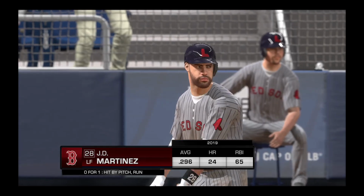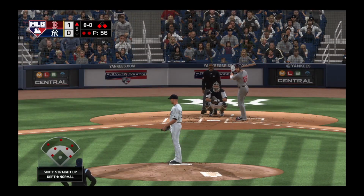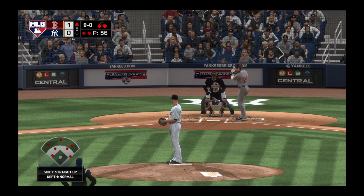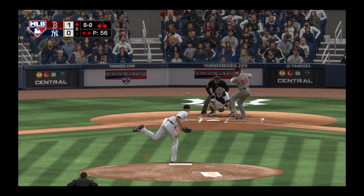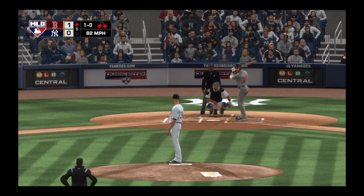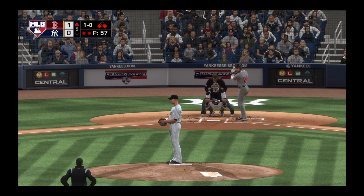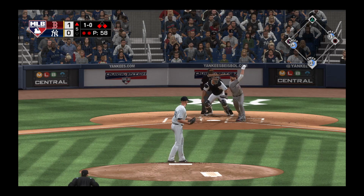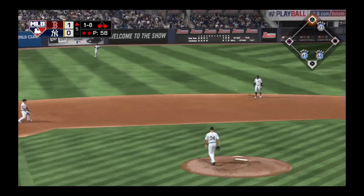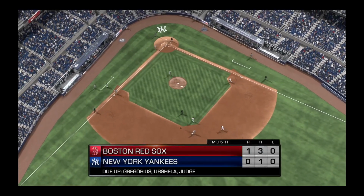So the batting order turns over now and set to go, J.D. Martinez. 0 for 1 with a run scored thus far. Looking to keep this a 1-run game. The pitch. And he misses inside with that one. Ball 1. Hit to third. And the 2-out throw will not come to pass as the inning is over.